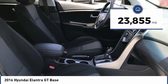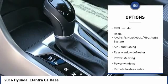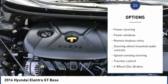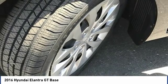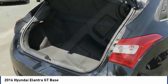Here are some of this vehicle's great options: keyless entry, traction control, Bluetooth, air conditioning, dual airbags, one owner, power steering, four-wheel disc brakes, rear window defroster, power windows. Drive away with a great deal on this vehicle. Call or stop in today.